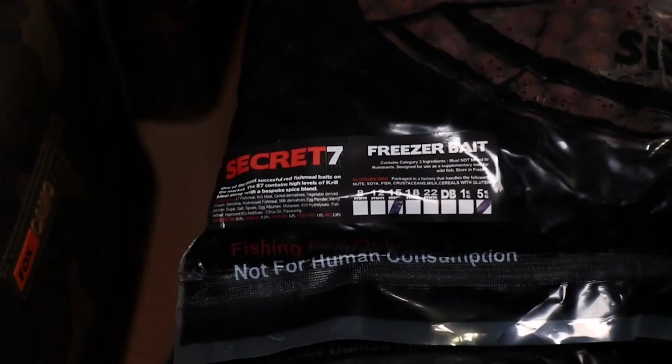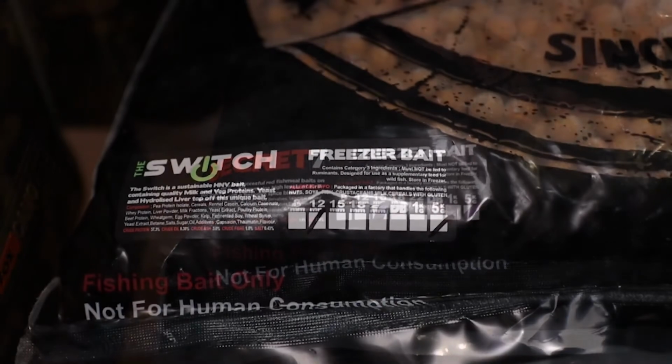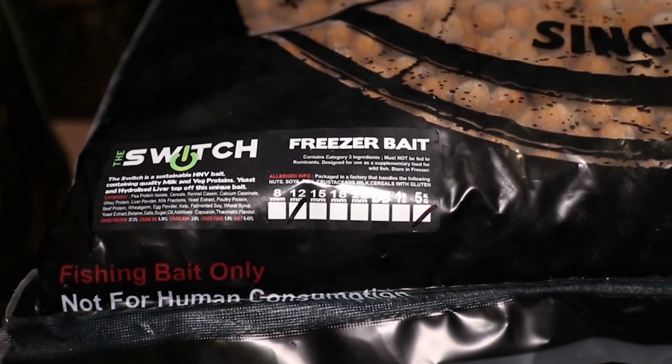And the other baits that I went for was Secret 7 in 15 mil, and I went for 5 kilos of the Switch in 12 millimeter, because at the moment the weather's still very cold out, and the few times that I have managed to get out on the bank this year, it's not really been proper boilie fishing. So obviously some waters are going to be great for boilies this time of year, but a lot of the waters I've been fishing lately, only local to home, days only type trips, it's mainly just been natural baits and crumb and things like this. So I thought a nice small bait that does well throughout the year, so the Switch will cover me for that. And they look amazing. The baits all look great, they smell great.